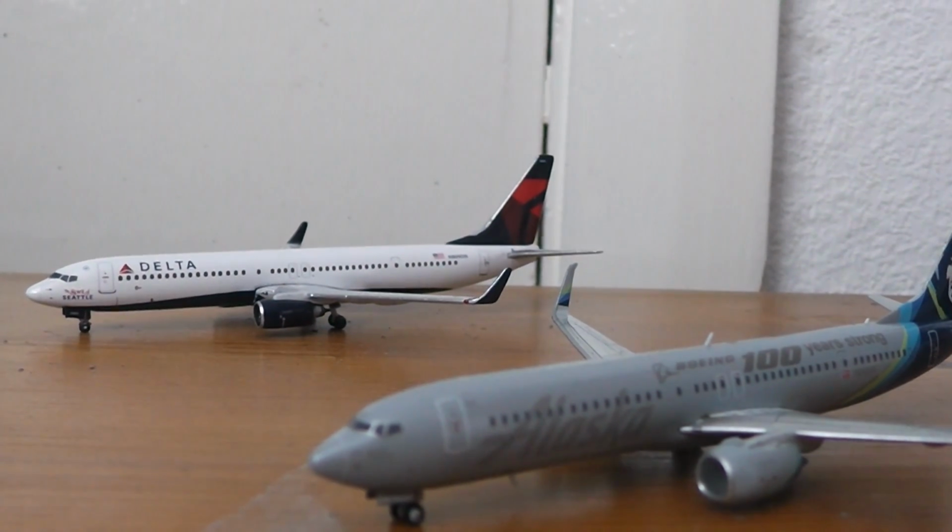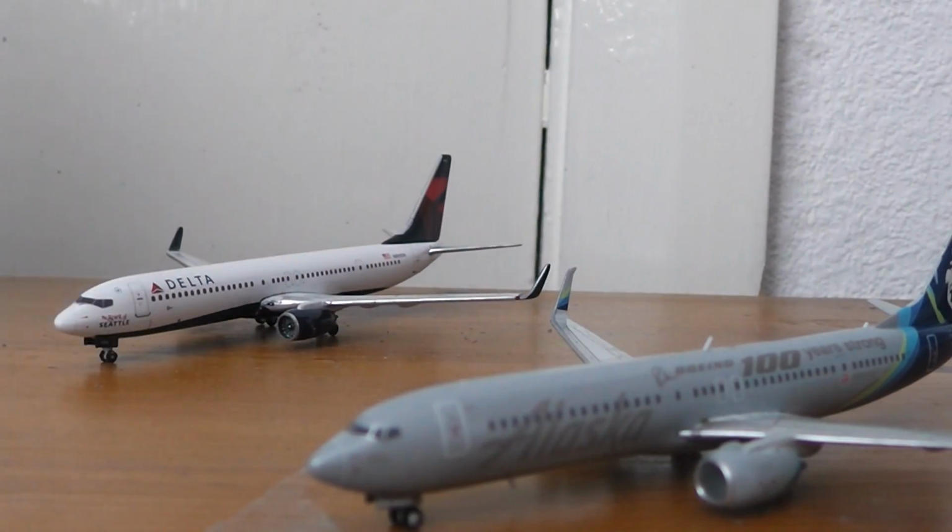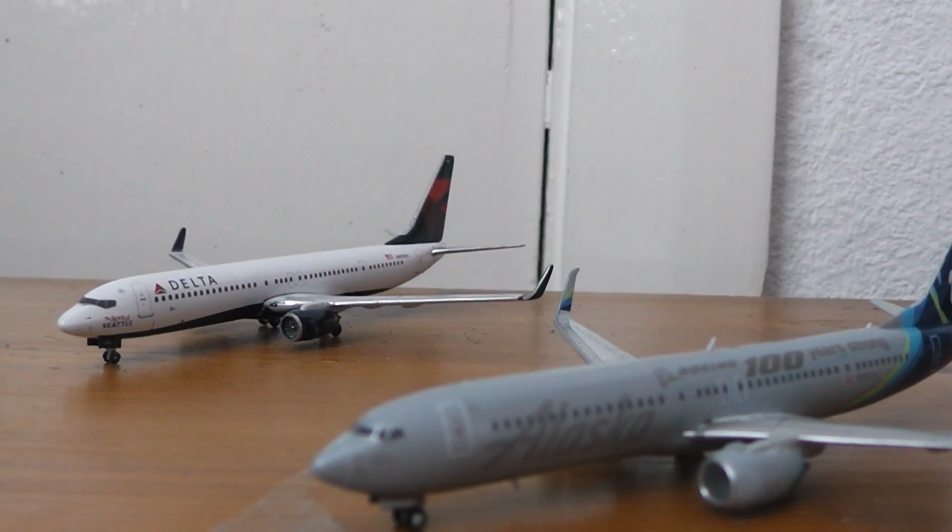Try and get it to focus. It's not going to focus. You can see the models look very nicely together. You can see the definite difference between the aircraft. And I think they'll both be absolutely marvellous in the collection. So, I think that's a very honest review of the Gemini Jets Alaska 737-900ER.